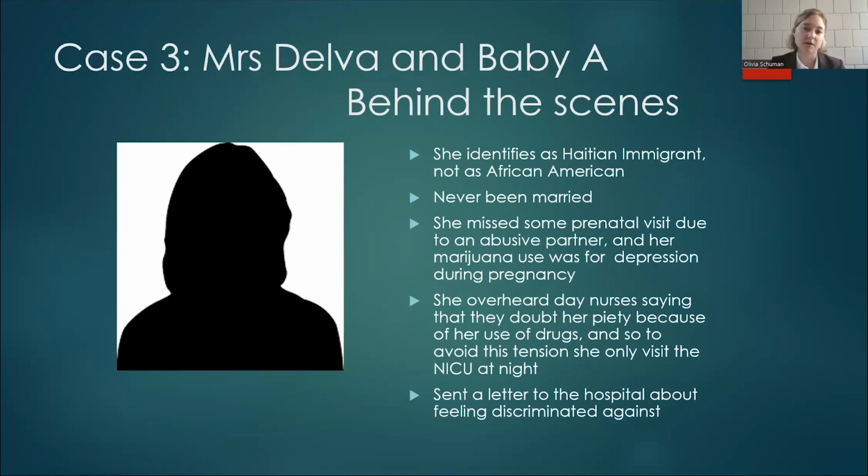So she actually identifies as a Haitian immigrant, not as African. And so I guess someone just looked at her and decided, here's her ethnicity. And she's never been married. So the label there that she had, Mrs., was inappropriate and might actually be just an assumption made that a woman who's pregnant ought to be married. And she missed some prenatal visits. This was due to her abusive partner. And she used marijuana during her pregnancy to help with her depression.